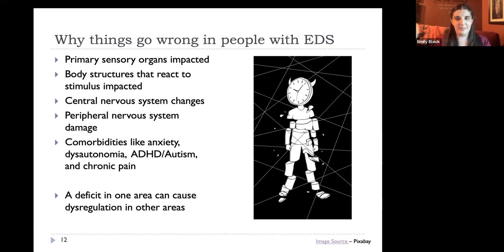The last note is a problem in one area can cause dysregulation in other areas. I recently read a paper where some doctors were suggesting that just having impaired proprioception alone could be so dysregulating to the body that it causes all of the other sensory systems to dysfunction as well, and may have some impact on mood and energy. It's just one paper with a small sample size, so I find it more interesting than definitive.